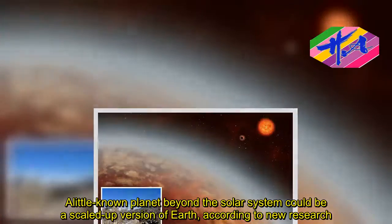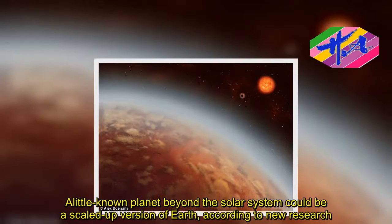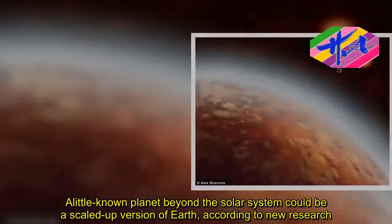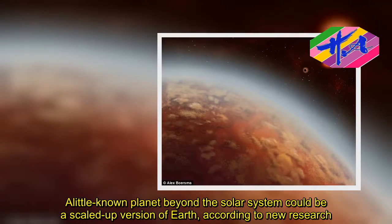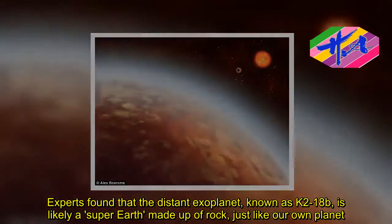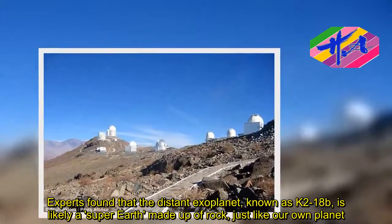A little-known planet beyond the solar system could be a scaled-up version of Earth, according to new research. Experts found that the distant exoplanet, known as K2-18b, is likely a super-Earth made up of rock, just like our own planet.